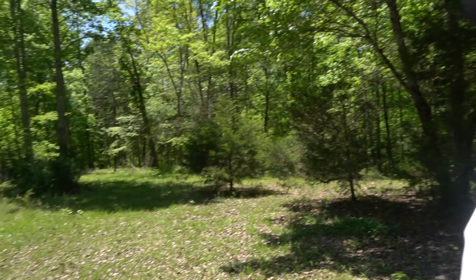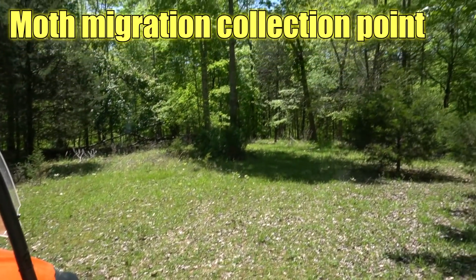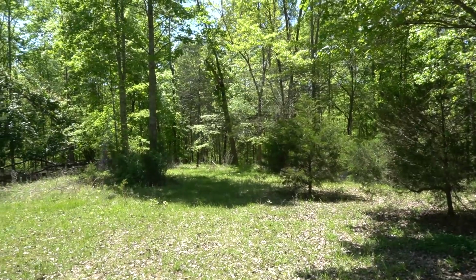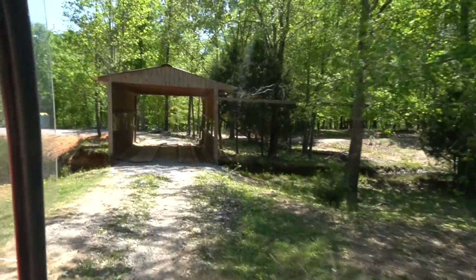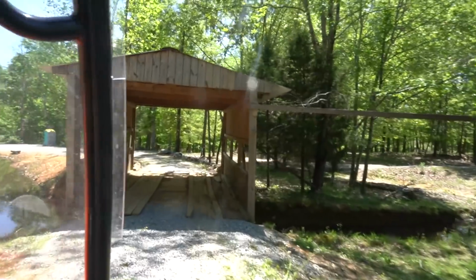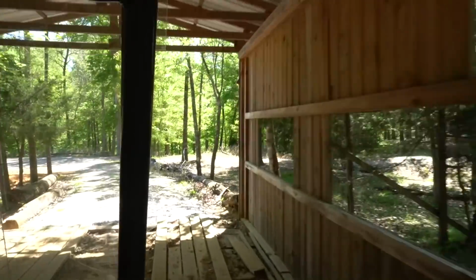And out here is where they collect moths in this little section, because it's a major migration path. How's that for a fish video? Let's go see some more. Now here's a bridge that Tom built, the founder of Glasscages. Built this by hand. And we're gonna risk riding over it.